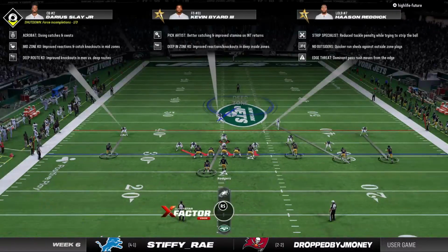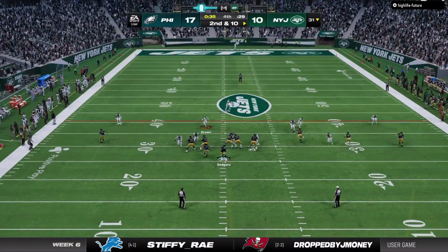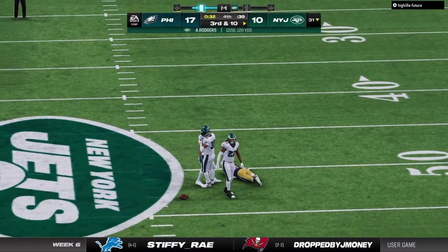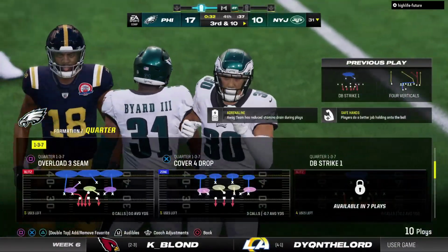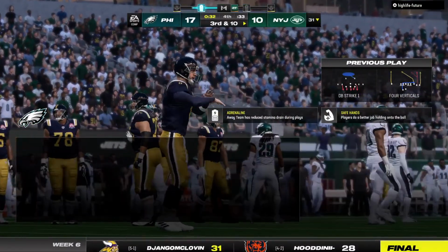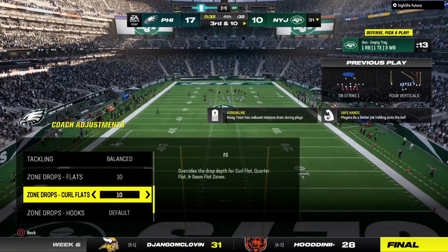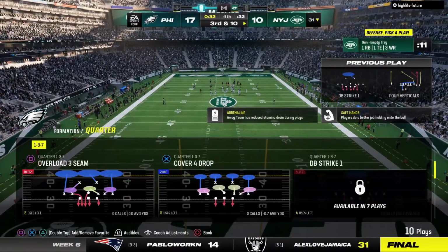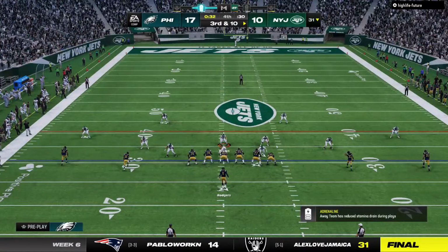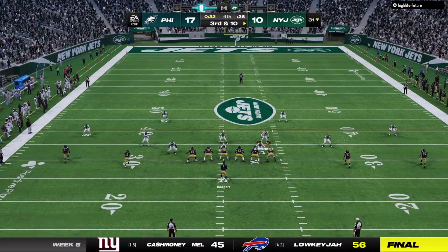Here's 2nd down. Now Rodgers. Looking middle, and it's incomplete. Back-to-back incompletions, but we know this is definitely 4-down territory. Time not on their side. I don't think they want to try and get the first down in 2 installments. I think they got to go and get it right here, right now. This definitely 4-down territory at this point, but a critical 3rd down here.